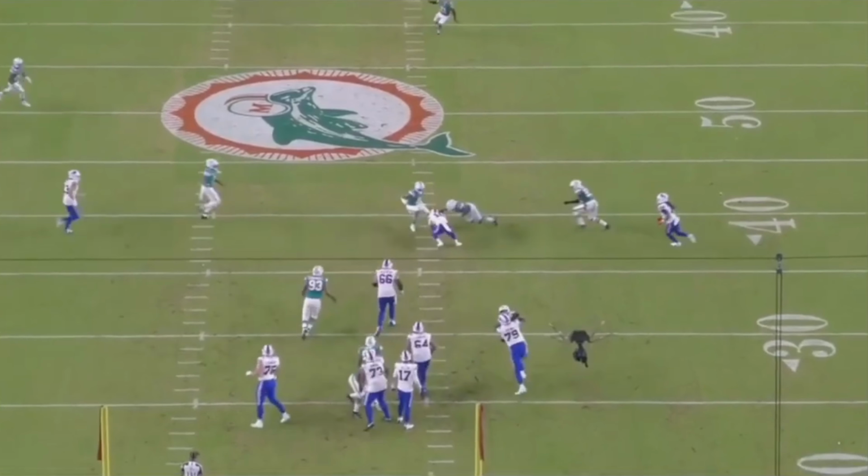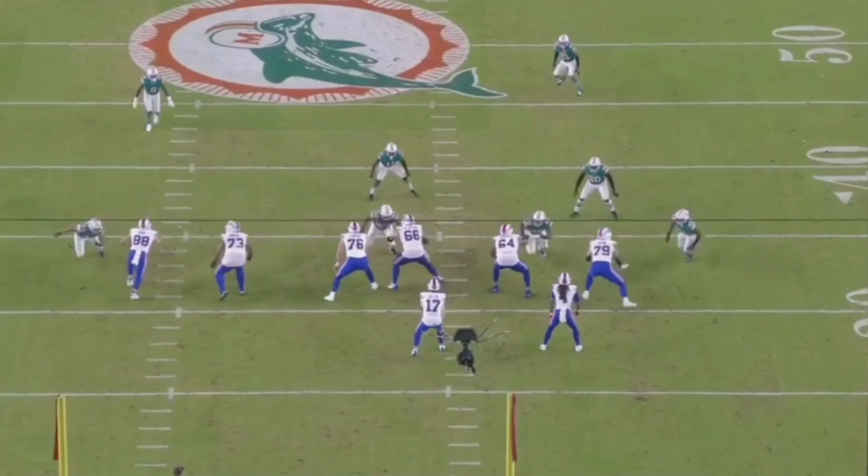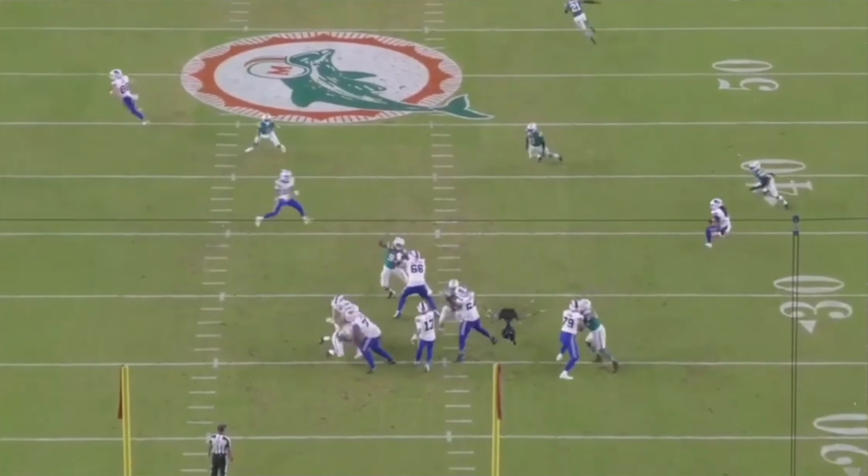But I like to see Chop Robinson using power. In college, you didn't see him use power very much, which made him a one-dimensional pass rusher. So it's good to see him utilizing the power and even getting pushed back with it against a good tackle.